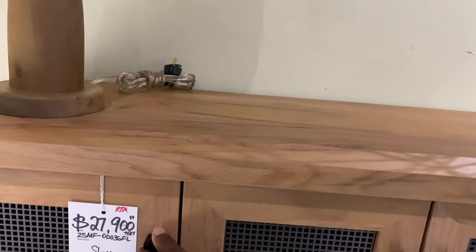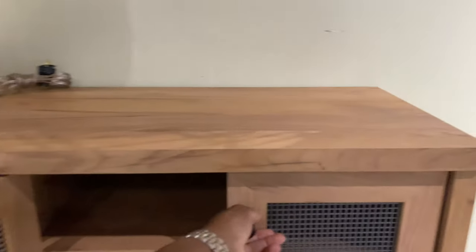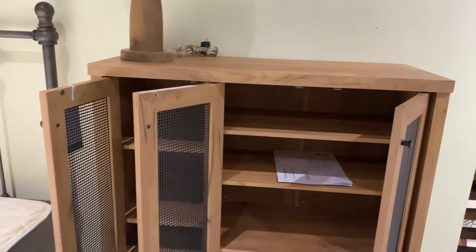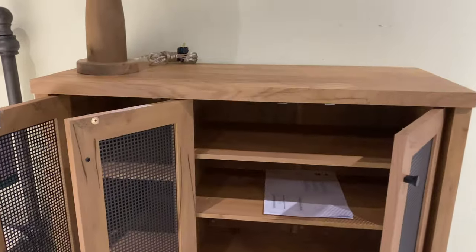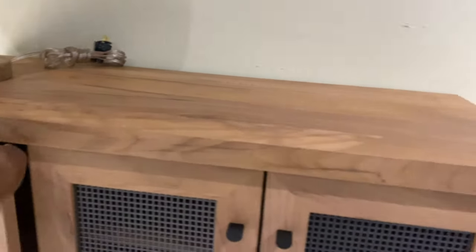Love this. This is a shoe cabinet, golden oak. Enough shoe space. I think you can put this in a mud room, if you have a mud room at your entryway, if you want to tuck away your shoes and stuff.